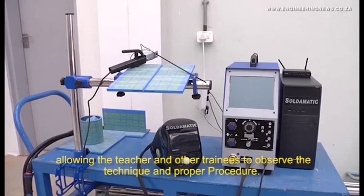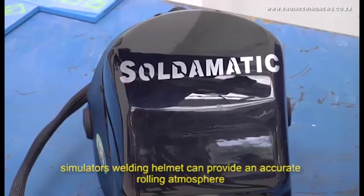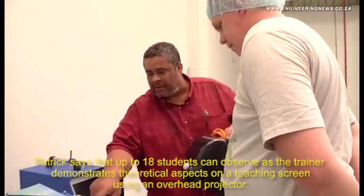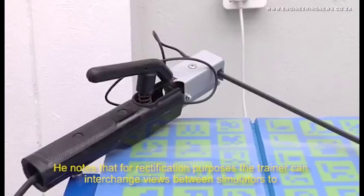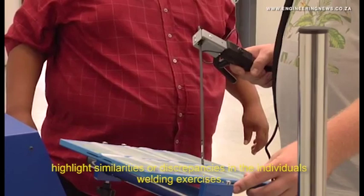Technical training facilitator at the Learning Center, Herman Patrick, showed Engineering News how the simulator's welding helmet can provide an accurate welding atmosphere, which includes smoke, sparks and heat. Patrick says that up to 18 students can observe as the trainer demonstrates theoretical aspects on a teaching screen using an overhead projector. He notes that for rectification purposes, the trainer can interchange views between simulators to highlight similarities or discrepancies in the individual's welding exercises.